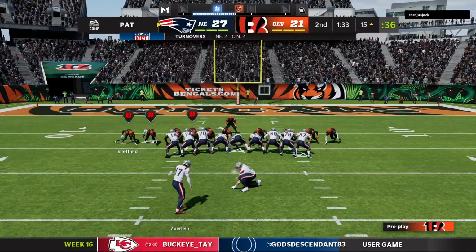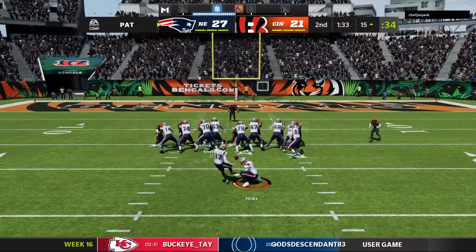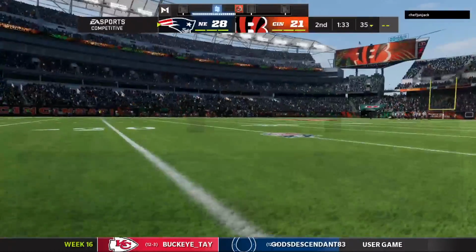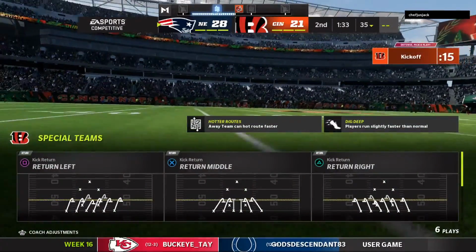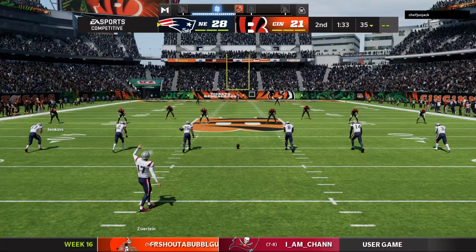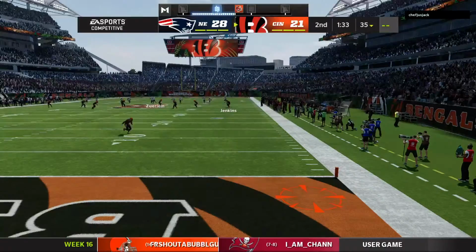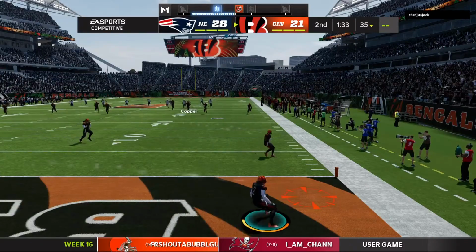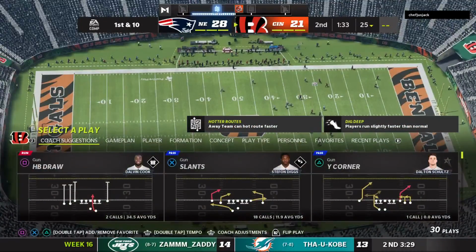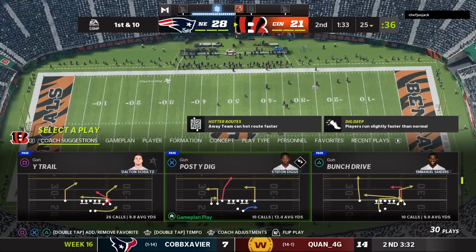Zerline now for the PAT. And it's good. That makes it a 28-21 game. So they'll get another shot on offense following that pick six. And now the kick is away. And that one will bounce out of the back of the end zone, so we will start here at the 25.